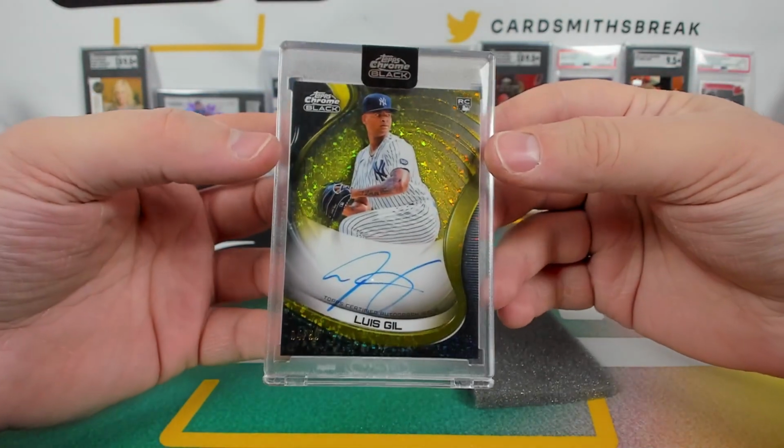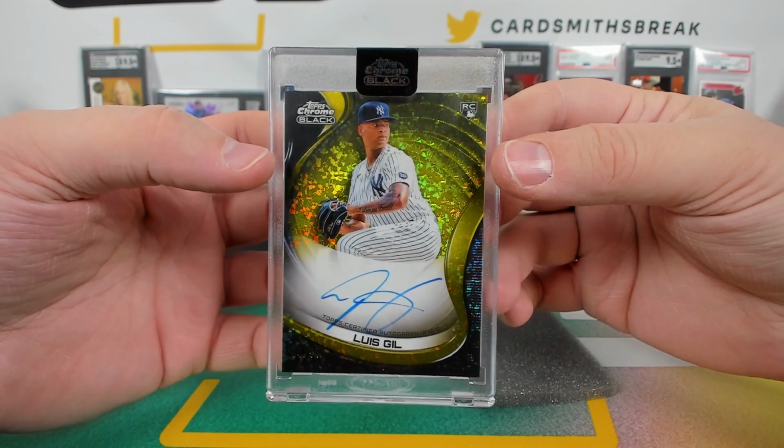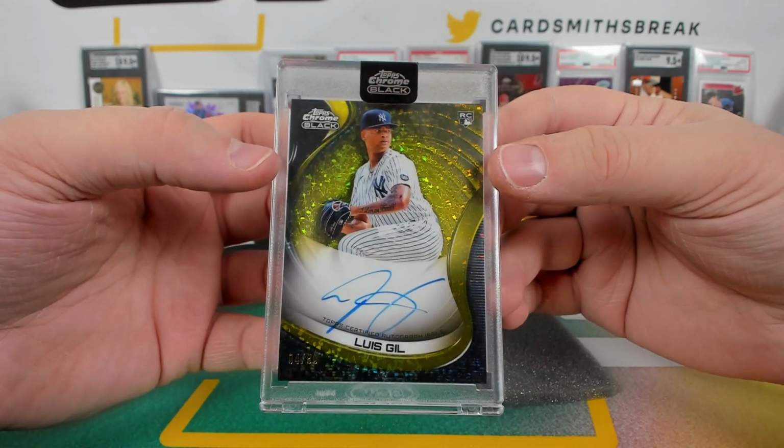Luis Gil to 50, rookie auto. Gold mini diamond, 450.